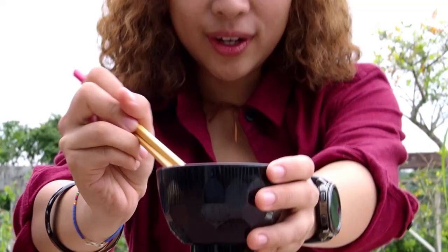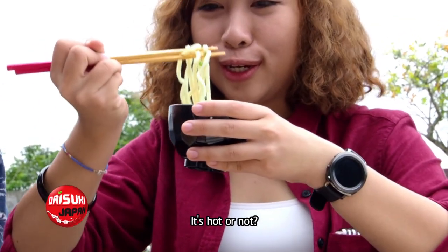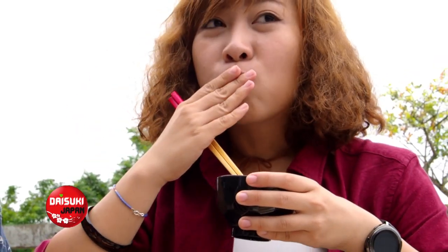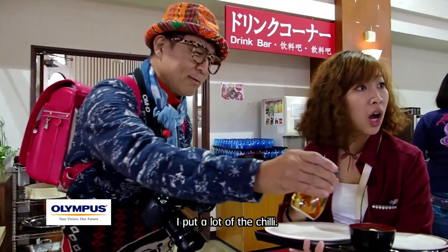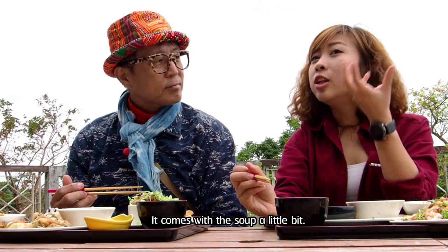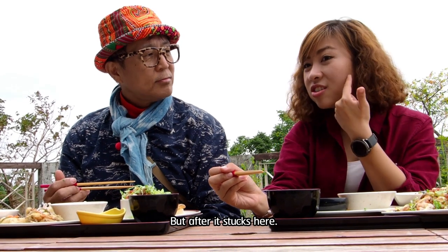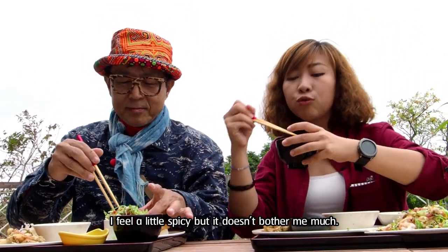Mm, nostalgic. Is it hot or not? A little spicy. I put a lot of this. It comes with the soup. Like at first, I didn't feel any spice. But after, it stuck here. No? I feel a little spicy, but it's not really too much. It makes this food more interesting.